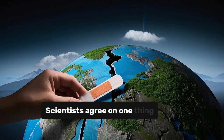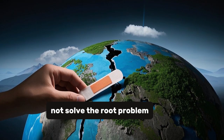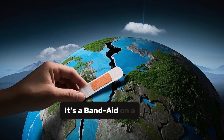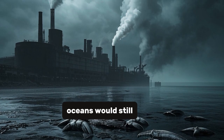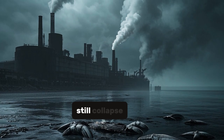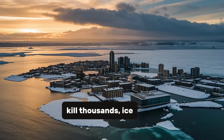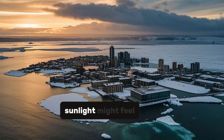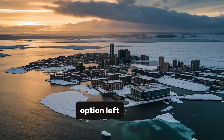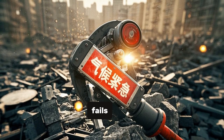Scientists agree on one thing. An artificial solar eclipse would not solve the root problem of climate change. It's a band-aid on a bullet wound. Carbon emissions would still rise, oceans would still acidify, and ecosystems would still collapse. But in a future where heat waves kill thousands, ice sheets disintegrate, and coastal cities drown, blocking sunlight might feel like the only option left. It's a climate emergency brake, pulled only when everything else fails.